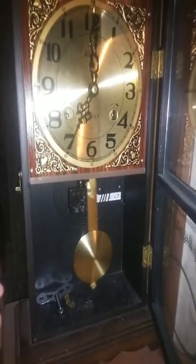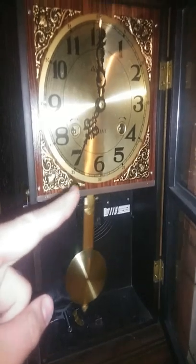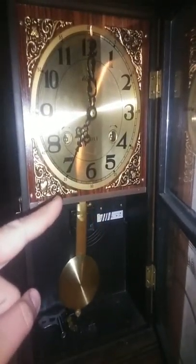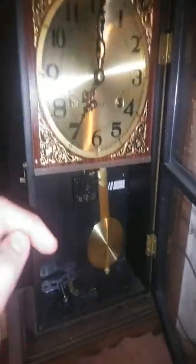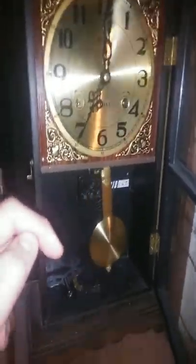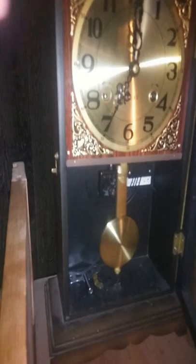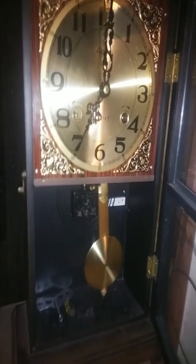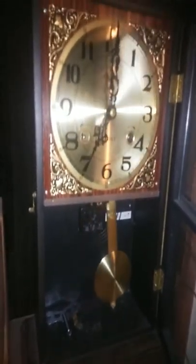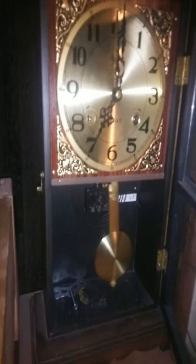Okay, you see that little hammer right here? When that hammer moves fast, it'll hit those bars, it'll hit those rings, and those rings are the chimes. So when the hammer hits the chimes, it makes a tune. So we just gotta wait. It's now 7:01 p.m.